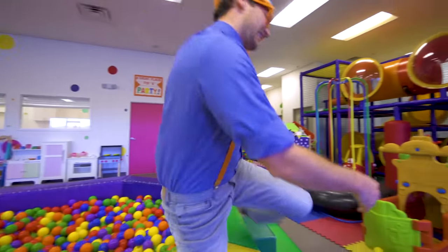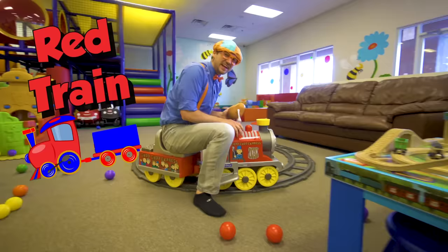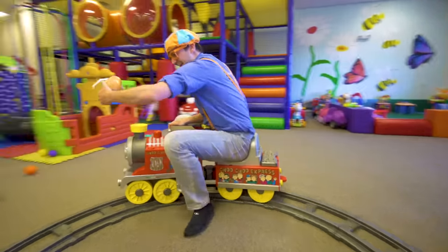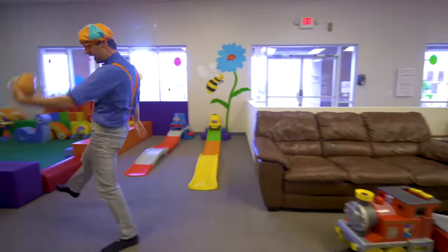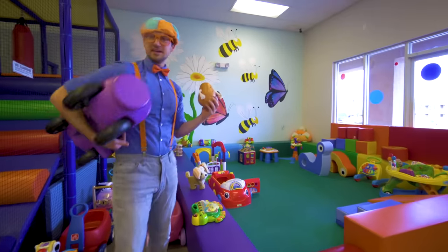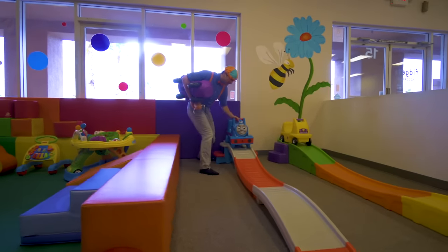All right, let's see what other body parts we can find. Whee! Look at this red train! Here we go! Whee! Whoa! Oh. Woo! Woo! Woo! What's this? Huh. It's a purple car. And look at these tracks. All right, make way! Whee!